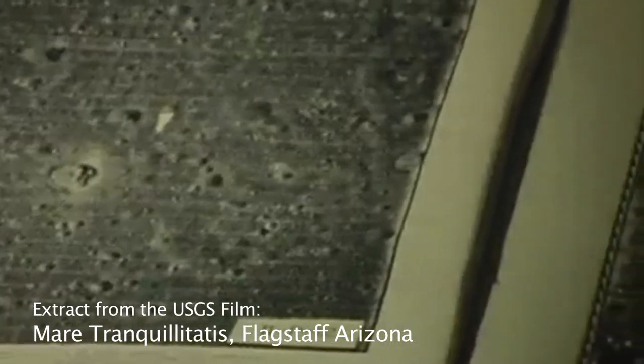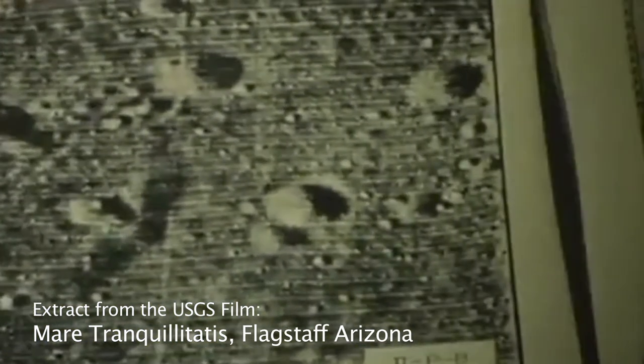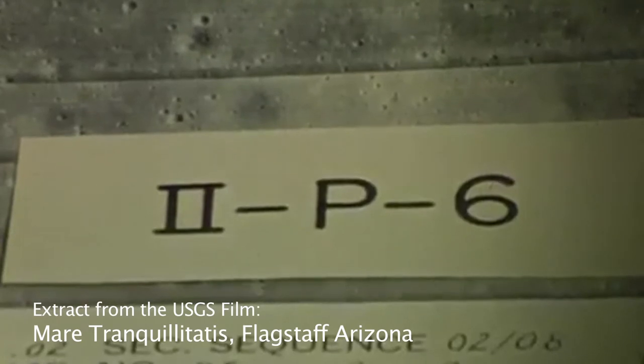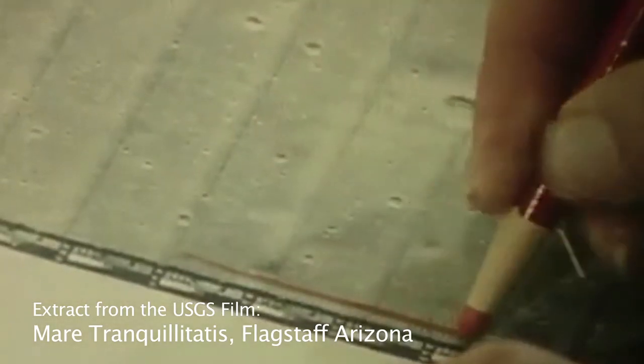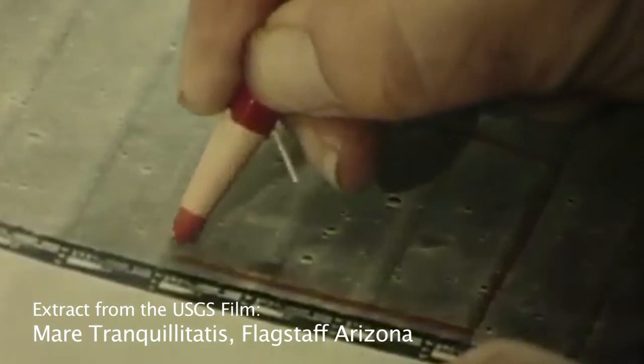Examining a multitude of lunar photographs taken by the orbiter satellites, survey scientists chose proposed Apollo landing site 2P6 in the southwest part of Mare Tranquillitatis as a representative area and one that would be profitable to reproduce.